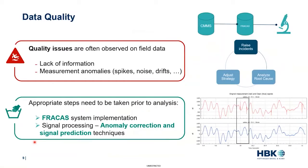Using this data from the field raises a number of challenges, and the first one is for sure data quality. So before doing any analysis, always make sure to have a first pass of data cleaning. For example, maintenance data often lacks information. Like we know that a component has been replaced, but we don't know what the failure mode was. So something like a FRACAS system is usually a good practice to turn your raw data into a clean failure mode database before further analysis. For time series measurements, quality issues are more like spikes, noise, or even a complete loss of signal. In this case, you will want to apply anomaly detection or signal prediction techniques, something that nCode software is particularly good at.